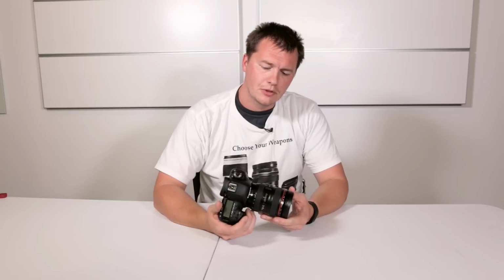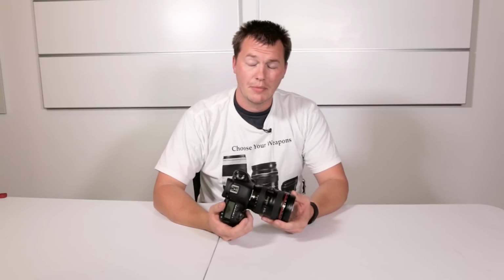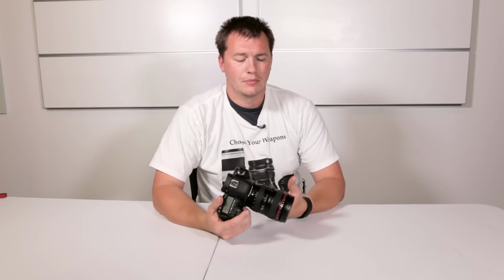The full frame looks as good as ever. We've got a megapixel increase in this one to 30 megapixels, up from the 5D Mark III, which was 22 or 26 megapixels, and my Mark II, which I think was 21 megapixels. So we've had a pretty significant jump in the megapixel count. Obviously not the 5DS or 5DR at 40 and 50 megapixels, but that's not something that I need personally. 30 megapixels of raw image is plenty.